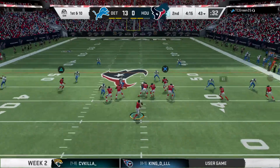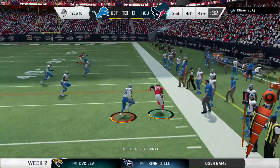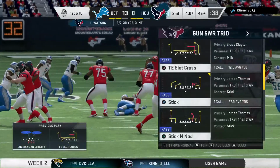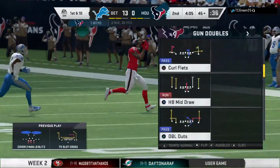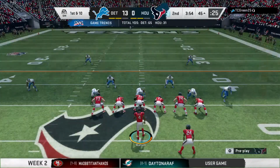Watson on first down. He gets this one to Boyd. And he'll be taken down across the 50 at the 45 in enemy territory. That's good for a Texan first down, a 12-yard pickup.